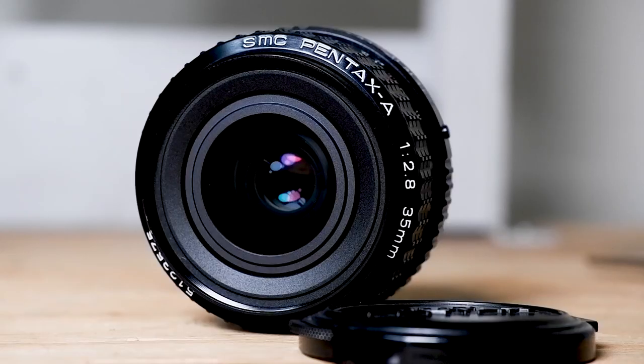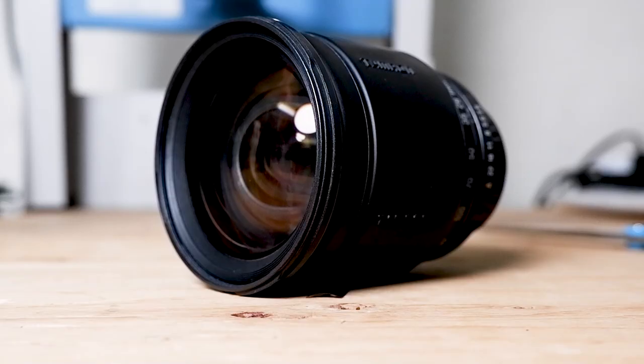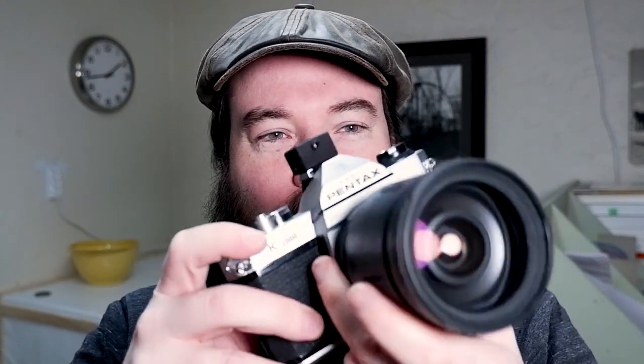I've got a 35mm f2.8 that I bought brand new, and I've got a Tamron 28-200 sort of all-purpose lens that's actually an autofocusing lens but still fits this camera, and I'm going to be shooting with that today. Here she is, still in what I think to be fantastic condition, but like I said, I haven't shot this thing in a couple of years at least.